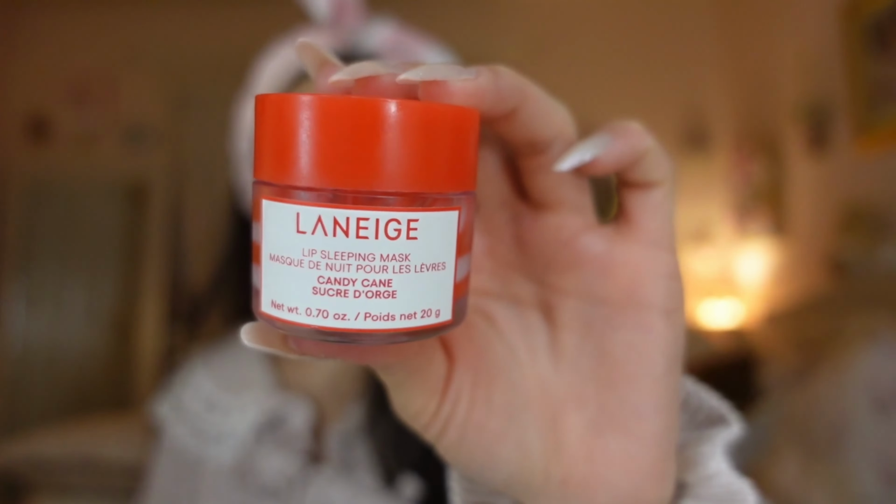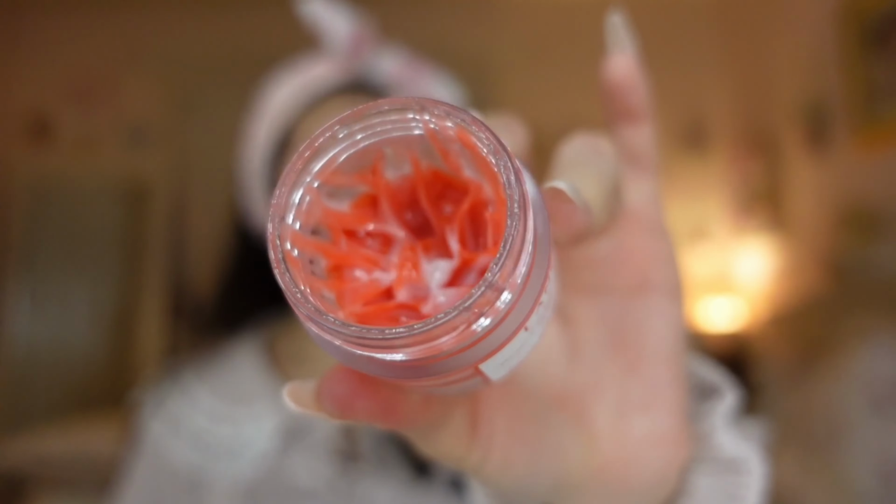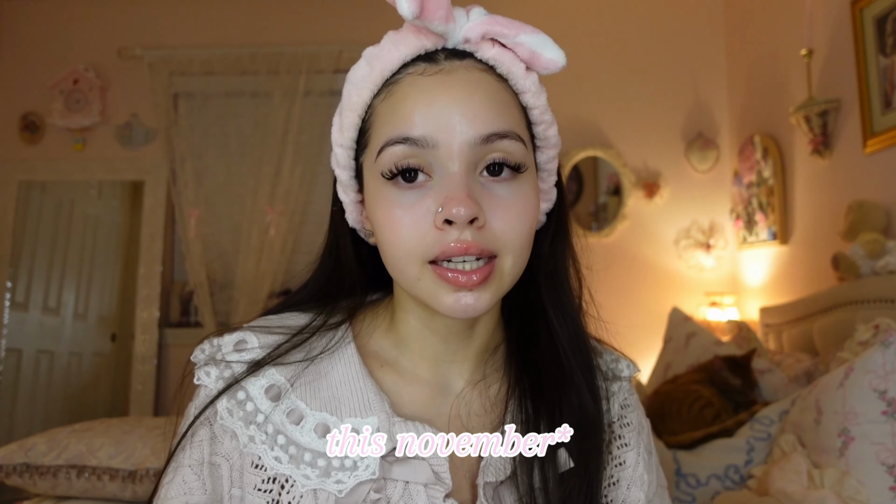Then I've been using the Laneige Lip Sleeping Mask, the Candy Cane edition. I love this one. This one's my favorite one. I'm going to be really sad when I run out. I'm going to have to wait till next November to get it again, because I think they come out in November, if I'm not wrong. I don't know. But I do love that one. It's my favorite scent. I love the way it feels on my lips.